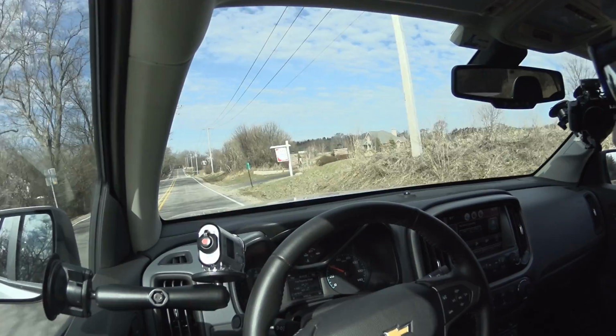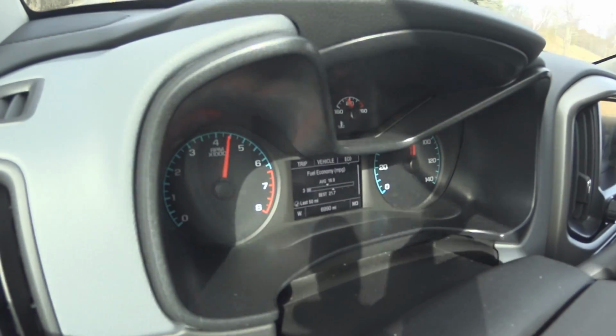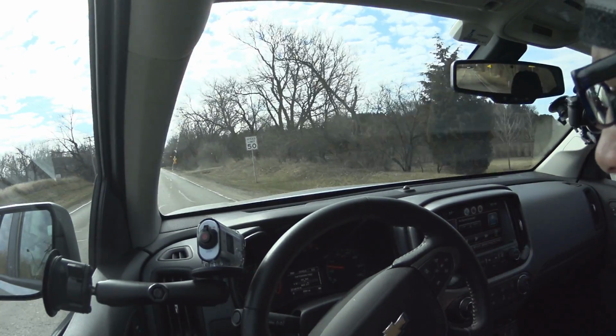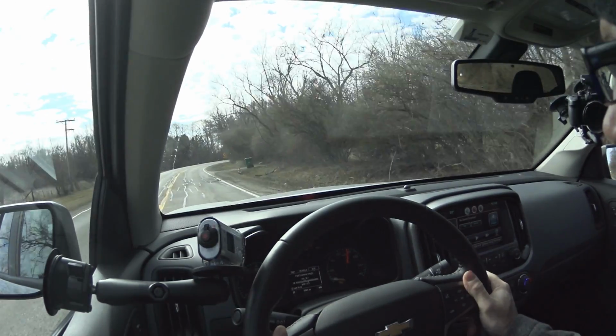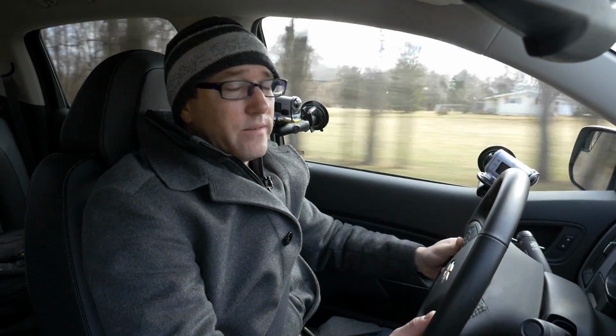really smooth. Acceleration. This is a 3.6 liter and you're getting 305 horsepower. Well, if you're into large trucks, this is not going to seem like a lot. But for a medium-sized truck, it is best in class. It just has that pull that you would expect from a larger truck. It has some balls.